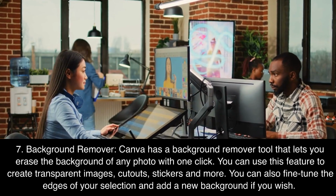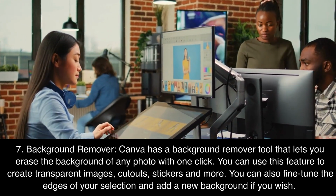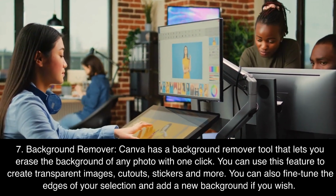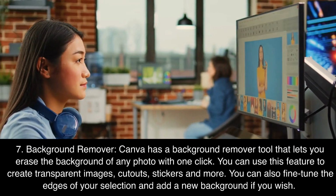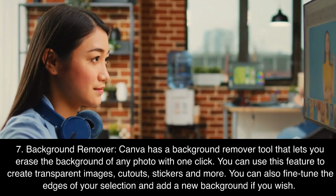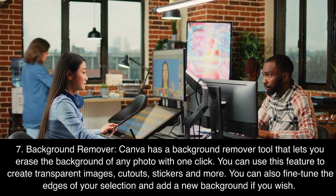7. Background remover. Canva has a background remover tool that lets you erase the background of any photo with one click. You can use this feature to create transparent images, cutouts, stickers, and more. You can also fine-tune the edges of your selection and add a new background if you wish.